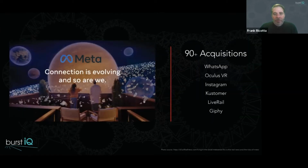Of course, I don't think we can talk about the metaverse without hitting Meta, given the recent announcement. This is actually directly from their website, with the exception of I put the logo on the moon. So a little bit of creative editing. But Facebook has made a pretty bold statement that they're going to be a metaverse company. And how did they really get here? If you take a step back, they're not just jumping off from what we all know as Facebook into the metaverse. They've had over 90 acquisitions over the last 15 years. I put a list of the top 6 up here.